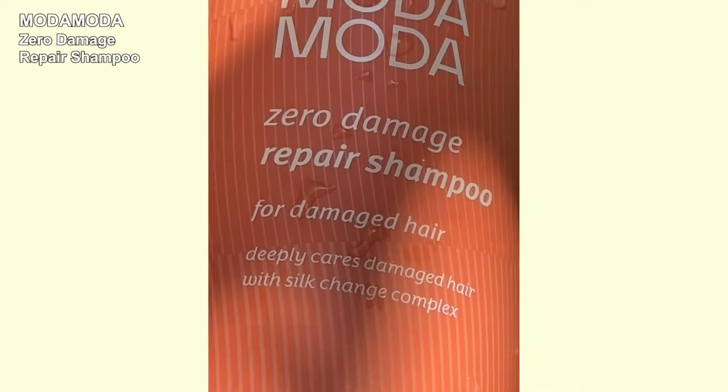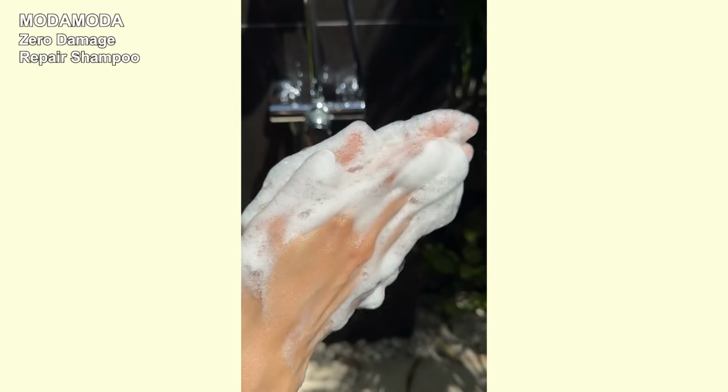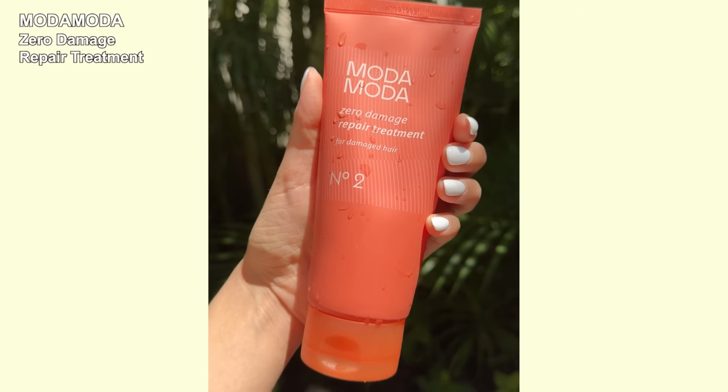This is something that I have been using. The only shampoo that I use is actually the 107 shampoo that I absolutely adore. And then I love this one, the MODAMODA Zero Damage Repair Shampoo. And I absolutely love their treatment as well.